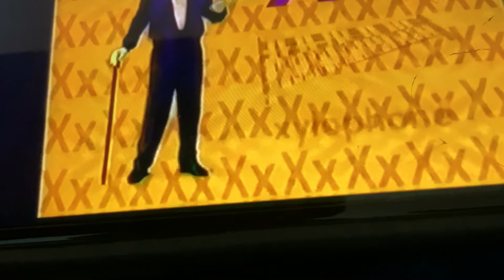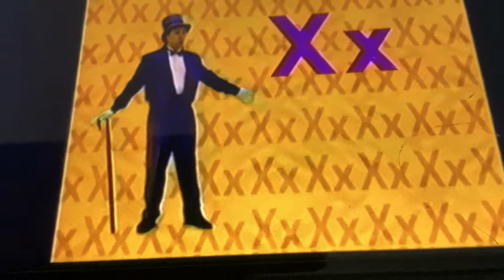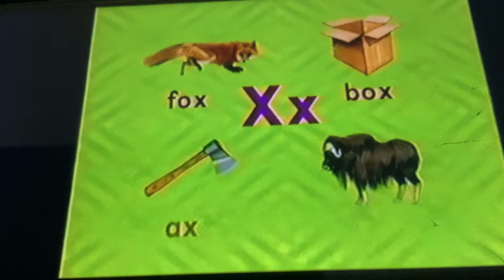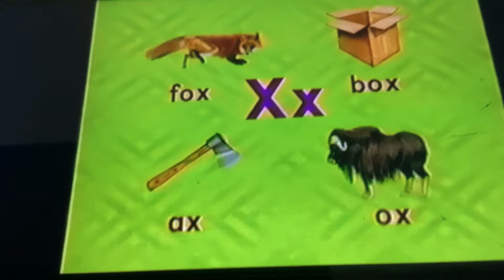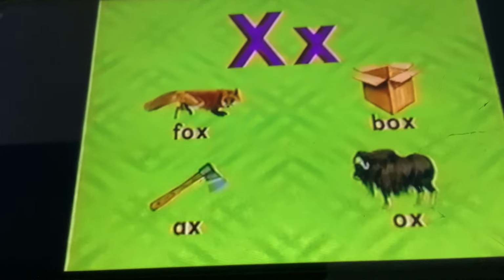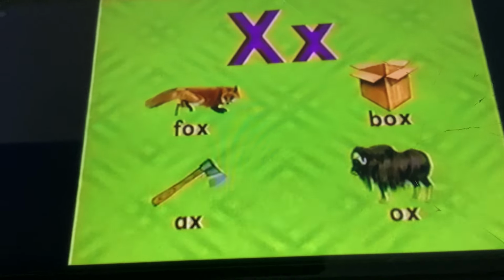Extraordinary! Look at the capital X and the lowercase x. Now, X is a funny kind of letter. A few words begin with X, like the word xylophone and X-ray. But there are more words that end with the letter X. A fox and a box, and an ox. Fox, box, six, ox. These are words that end with X.